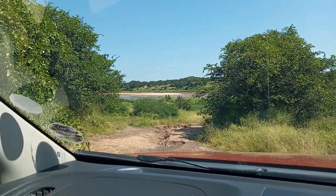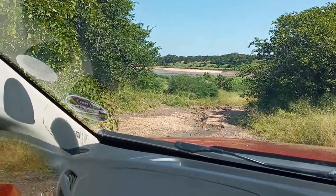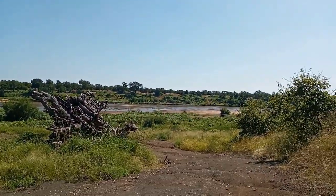So this road here has got a little bit washed away. We won't be able to go down it. It's down near the Letaba River. There we are. Nice view of the river. So we'll make a U-turn.